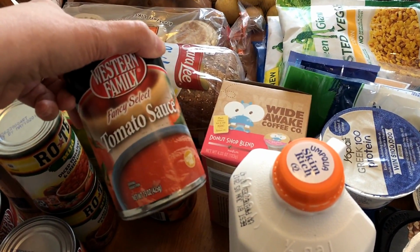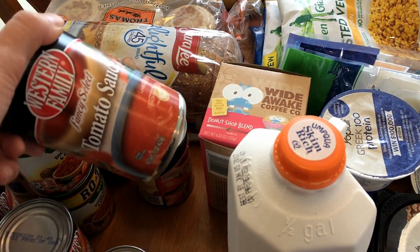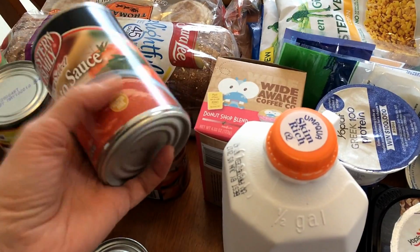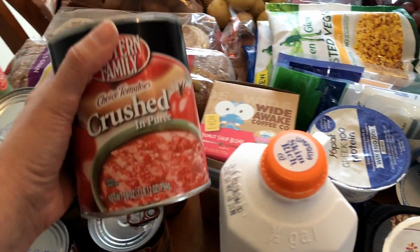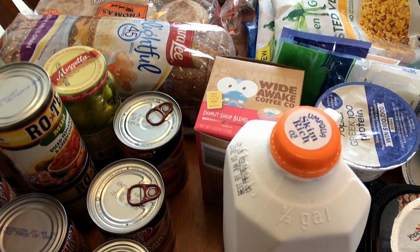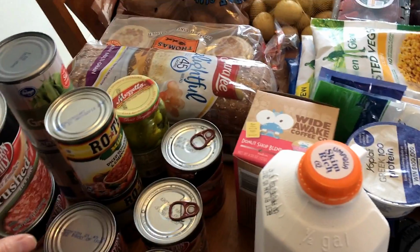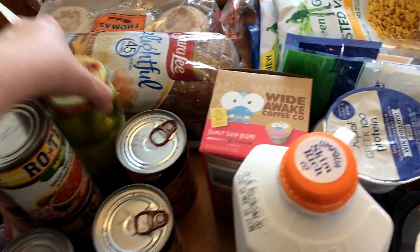I have 2 things of this tomato sauce. This will be for one night we're having spaghetti. The other night, I cannot remember what the pasta sauce is for, but I'm making 2 batches of pasta sauce, and I use crushed tomatoes for my pasta sauce as well. So maybe I'm just making a double batch. I don't remember. Anyway, so I have 2 things of crushed tomatoes, 2 things of tomato sauce.